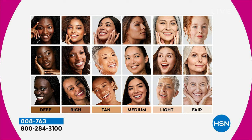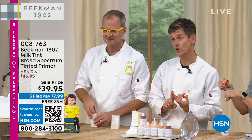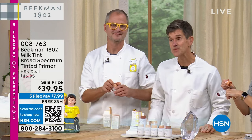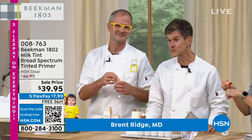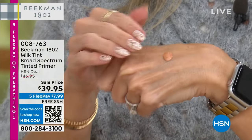Okay, so let me tell you why this has been so popular, sold out every single time. We've never had it on auto ship because we hadn't had enough quantity. Because it is your moisturizer. It has goat milk, squalane, and niacinamide. It is your primer, so you can put it on underneath your makeup. And it has SPF 43, broad spectrum, UVA and UVB. So it is truly an all-in-one product.